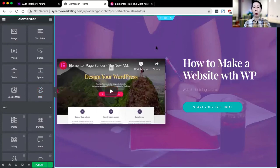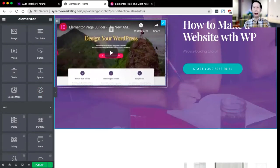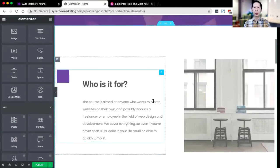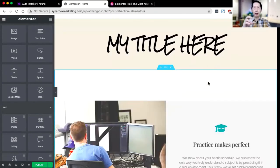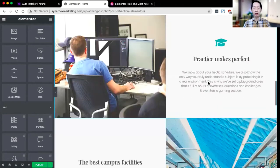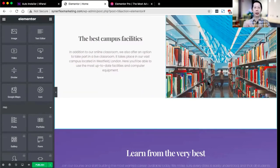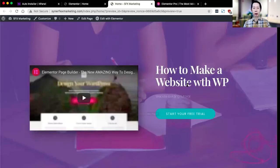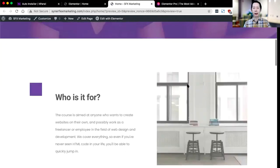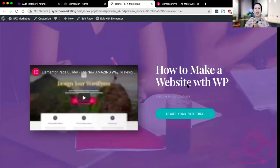Okay, so once you do all this, the template, and you're happy with that, put in all the information, change the photos that you want. That's step number 6. Put in all the information, complete with the photos, information that you want, the videos, then your website is ready. Then I can publish it, click publish, and then I will click on preview. So you see, your website is done. So how easy is that, right?